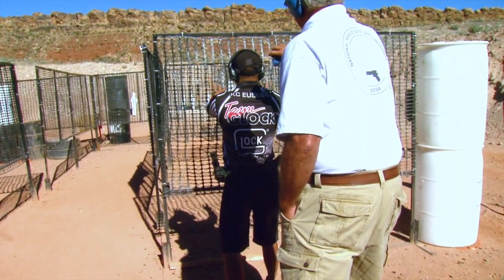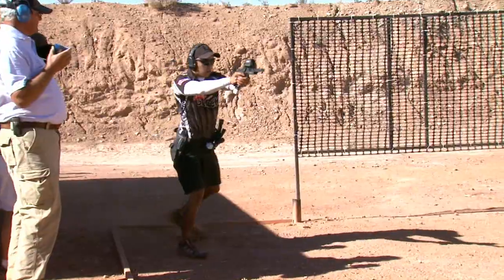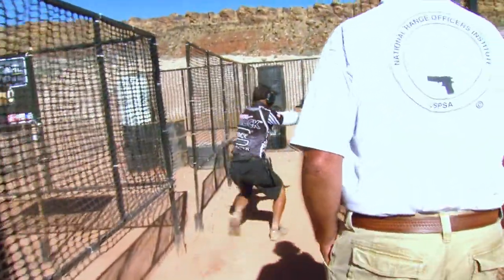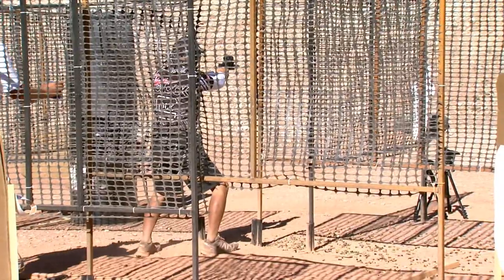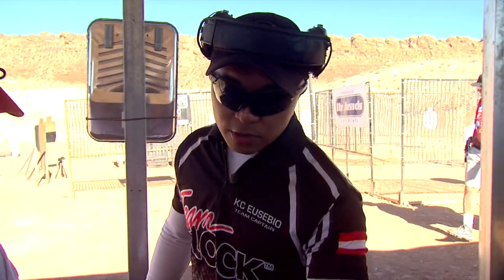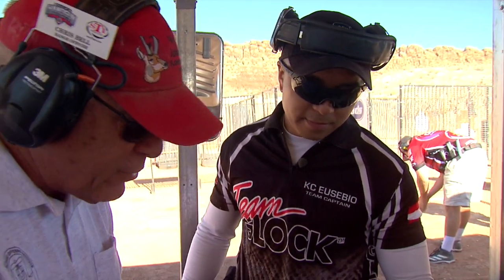And right off the start, there is trouble. Pickup in the first array, but KC gets right back on track. The reload before the end was in the plan, now into the final position, and it's all there. A solid run, but Casey isn't happy. Could have been better. Could have been better. You did it. It's good. Let's see what your hit factor looked like.